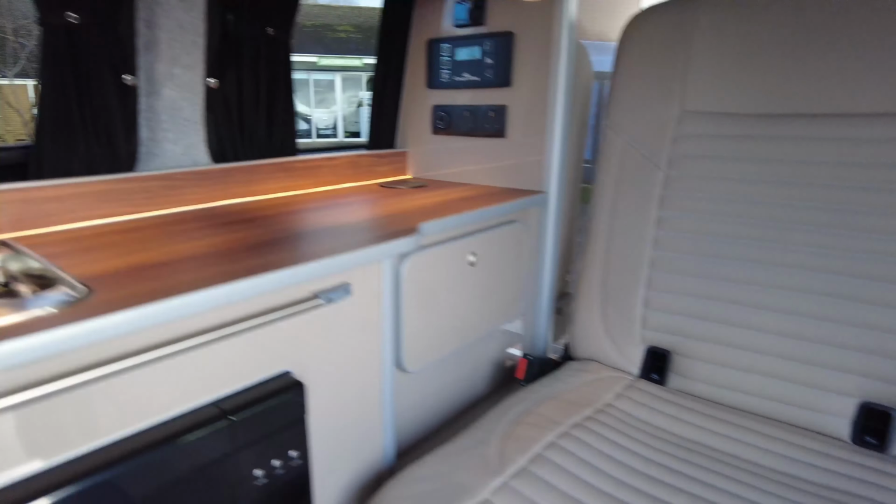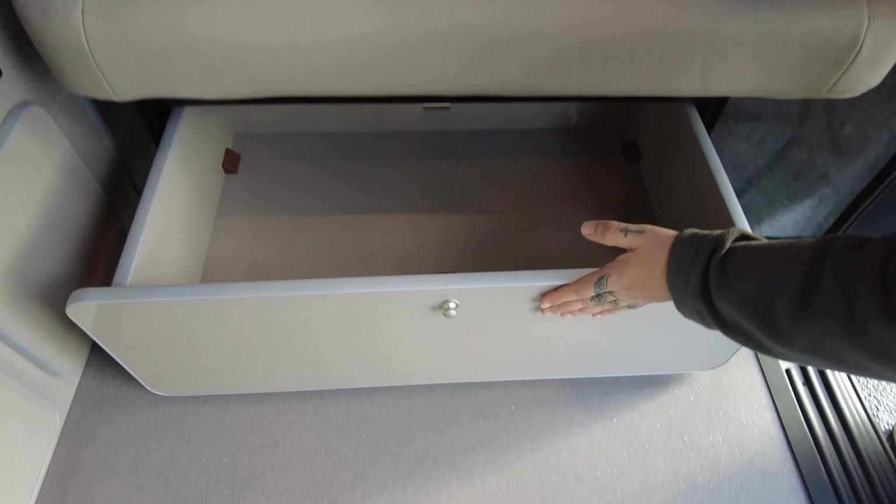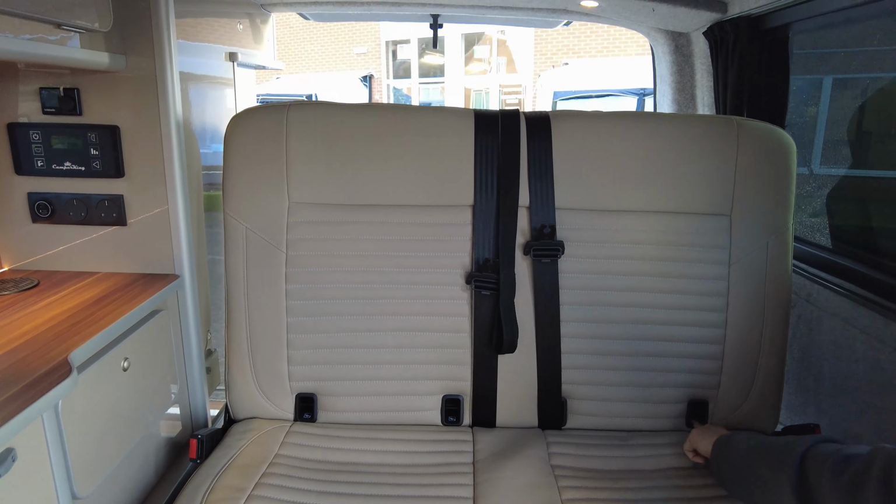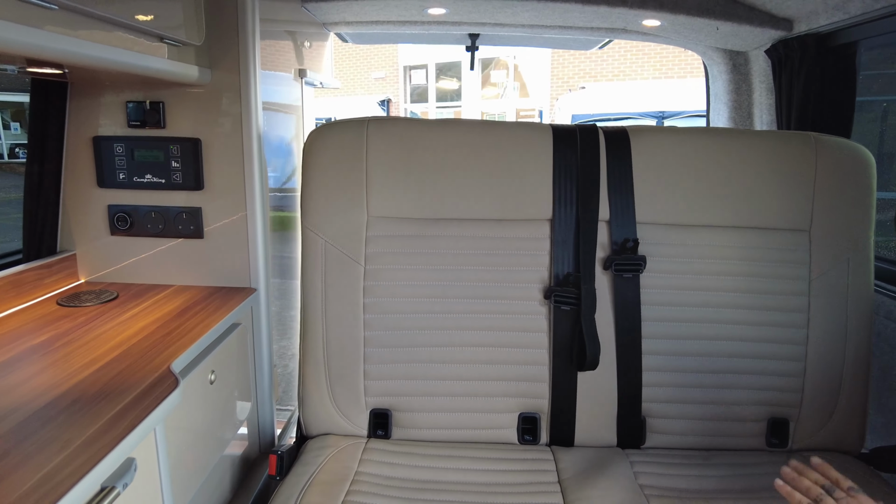It's brand new from Camperking. We have got storage under here. It's got a storage drawer underneath, which is really, really handy. And now, we get a lot of people that come in asking about ISOFIX. They've got ISOFIX for baby traveling seats as well.